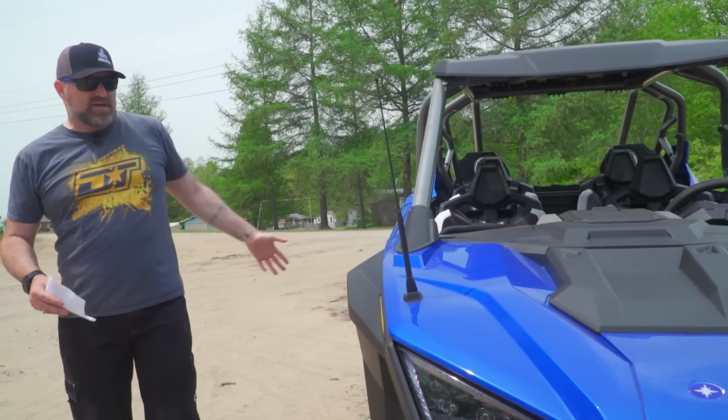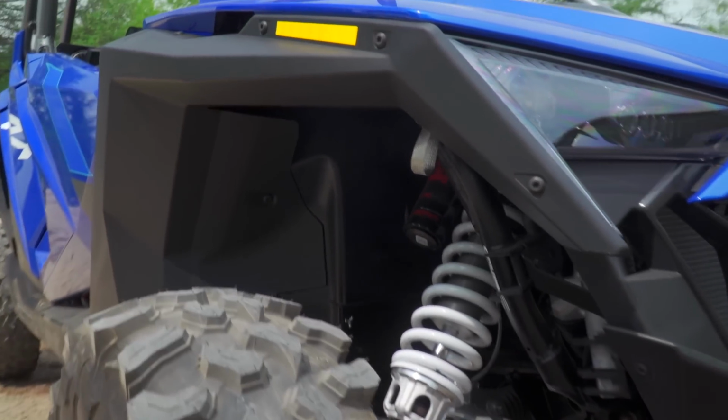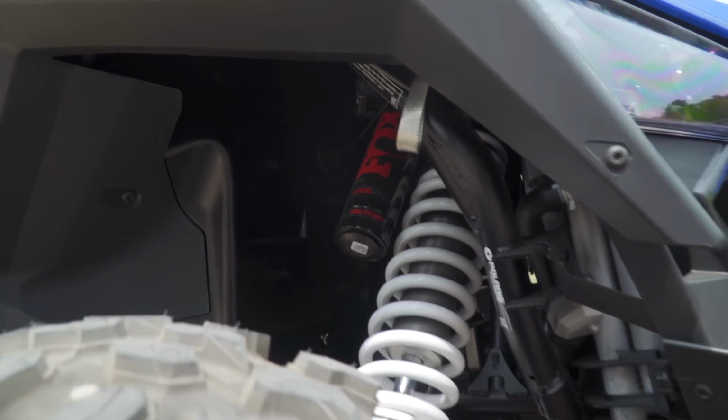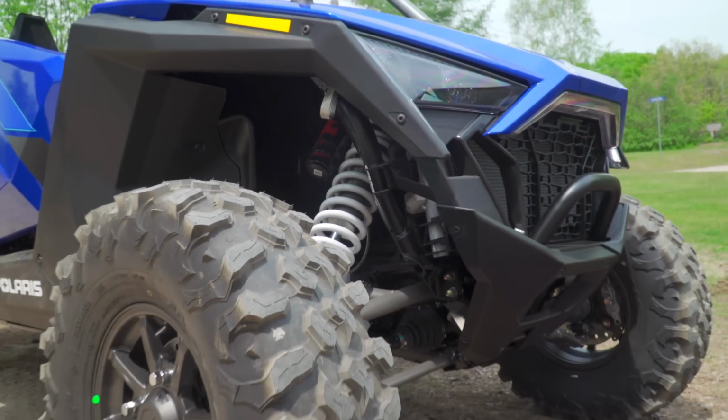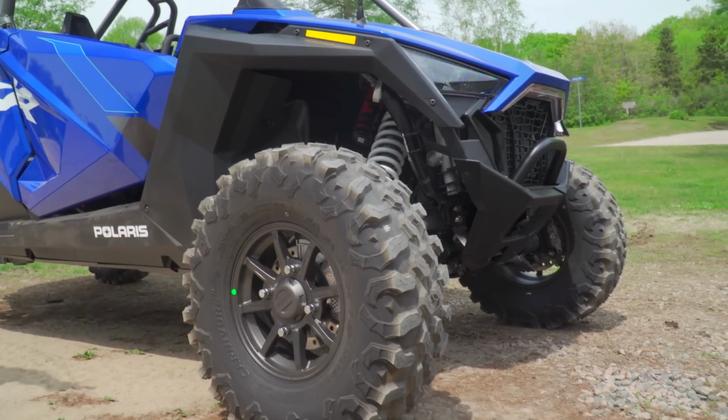You've got 20 and 22 inches of what Polaris calls usable suspension travel. I honestly have no idea what usable suspension travel means, but that's what they claim and that's what's there. You got yourself a set of 30-inch Maxxis Carnivores on 14-inch aluminum wheels. They are not beadlock wheels.